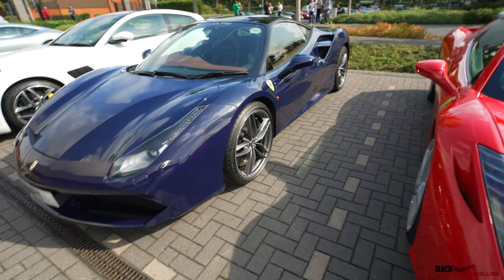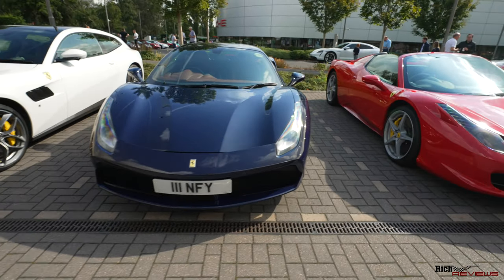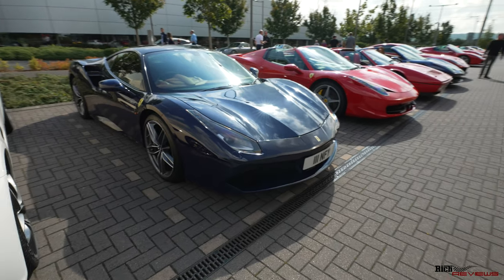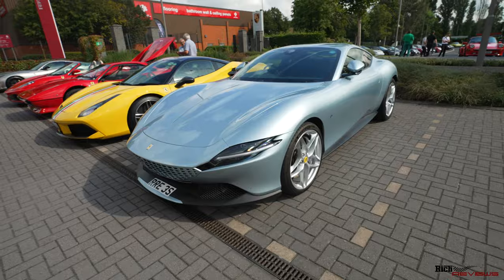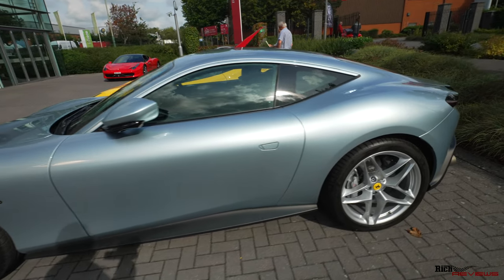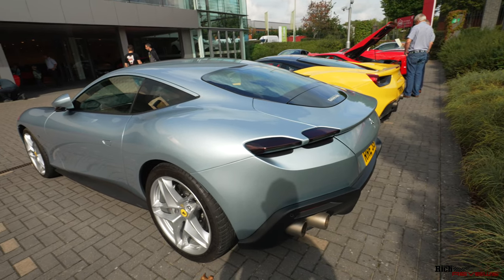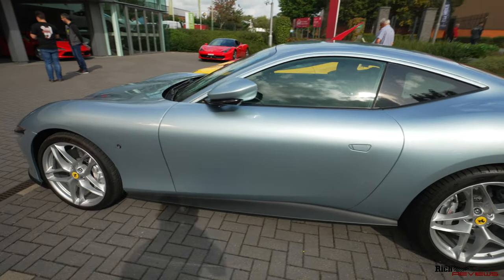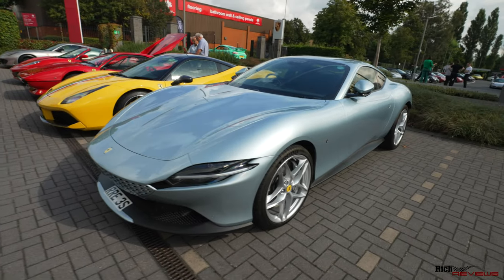So the 488s are always going to be compared with the 458s. For me personally, it was the 458 all the way, because I'm not into turbocharged cars, but this is a beautiful example and very beautifully specified. Here we've got a Ferrari Roma, almost like a polar silver colour on the blue, because you get like a silver bluey colour. This might be called a specific type of blue, but beautiful specification. I've test driven one of these, very nice cars, nowhere near the same as a supercar, very much a GT car.